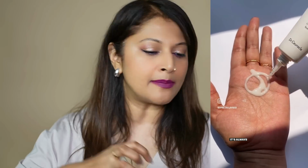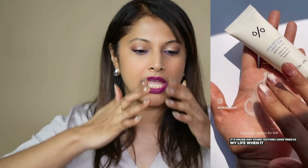MELUN sunscreen, you will be hearing me talk about this more and more. So the Hyal Re-Youth sunscreen from Dr. Curicle, I have spoken about this. It's a Korean brand, and I have spoken about it in my previous monthly favorite, you guys. I've spoken about it on my reels. For me, that is my most favorite sunscreen because it feels like a serum. When it comes out of the tube, it is like water, serum, that light texture. When you apply it to the skin, it is like when you splash tap water, that sort of an application. It melts into the skin.